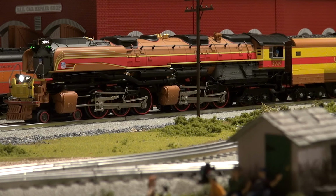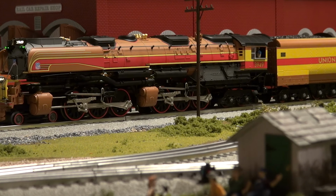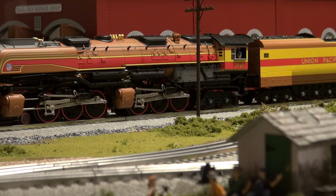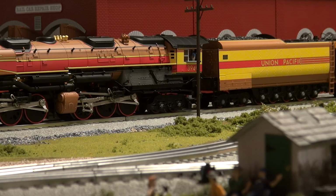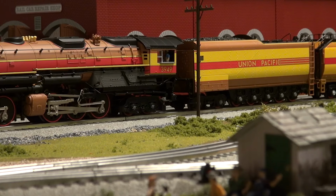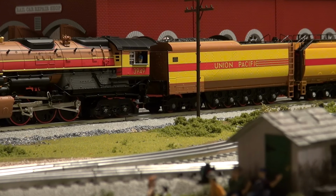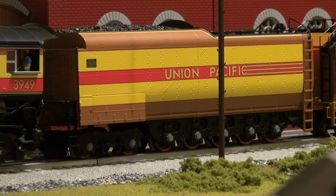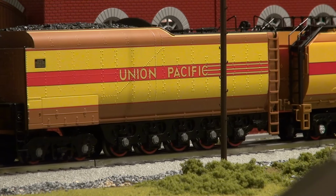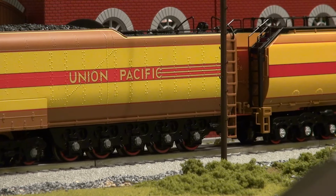I remember when this engine was announced. I was on the Lionel website and I was just browsing through their latest offerings. And I saw this engine, and I thought, what a cool looking train. I know it's not a prototypical paint scheme. It's one of Lionel's famous fantasy schemes. But wow, when you see the engine on the layout, it pops right off.